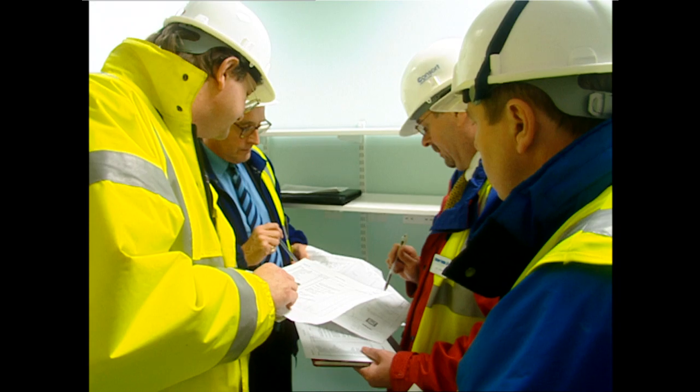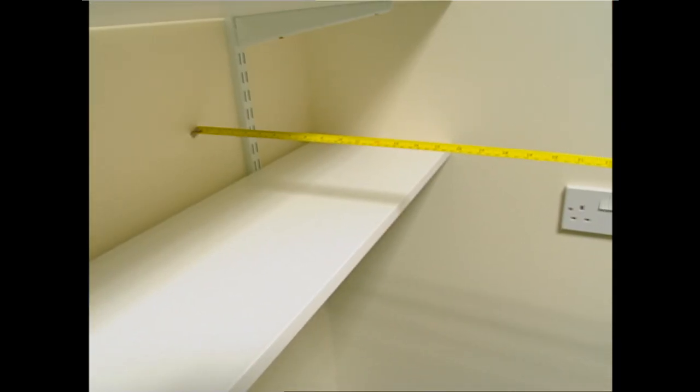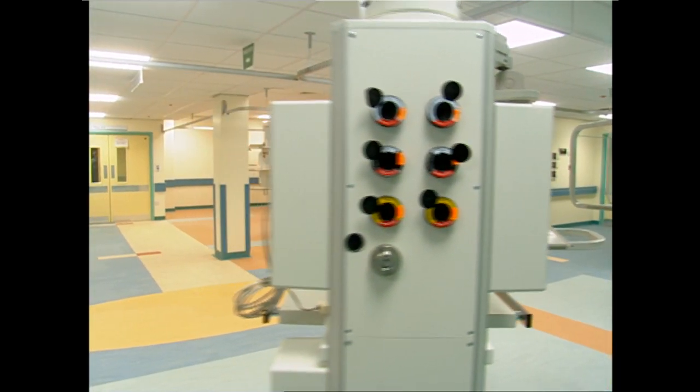As handover approaches, the role of the design manager becomes pivotal to the completion process. Various issues were being raised by the client over the weekend, and we need to resolve them. Quality obviously is very, very important to everybody. And in fact, when you get to this final stage, that's the real thing that you're looking at. You're looking at the quality of the product.